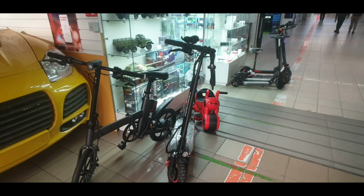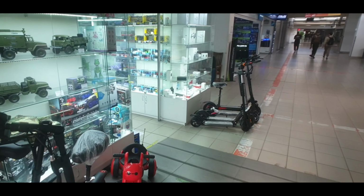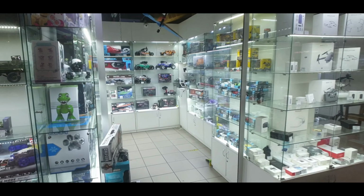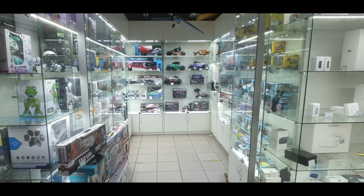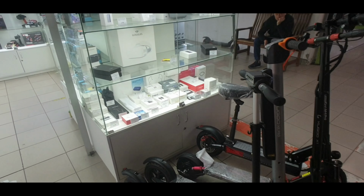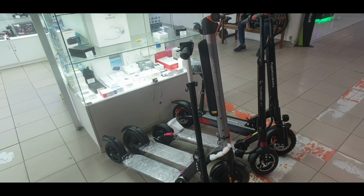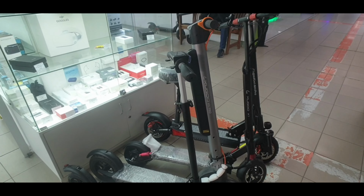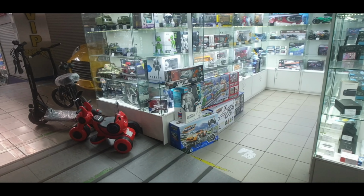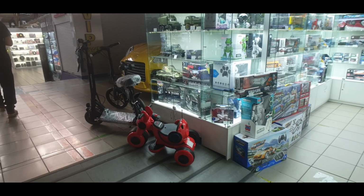You can get electric bikes. This guy's kind of like a toy shop kind of place, but with a lot of battery-operated cars and boats and things like that. And the electric scooters. It's actually very popular here in Russia. You'll find them all over the center of Moscow and around the Kremlin Red Square area.